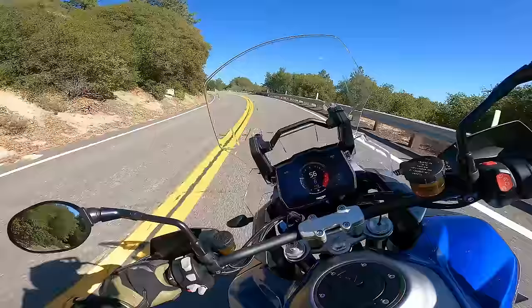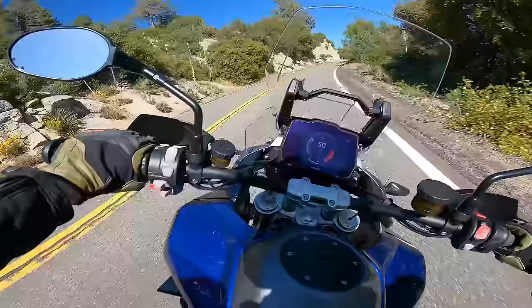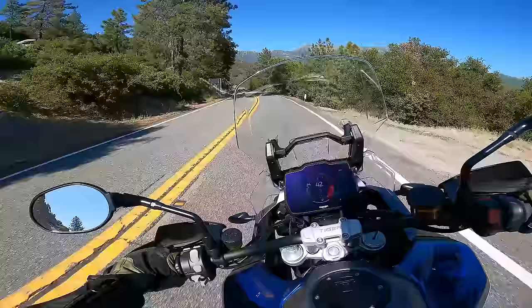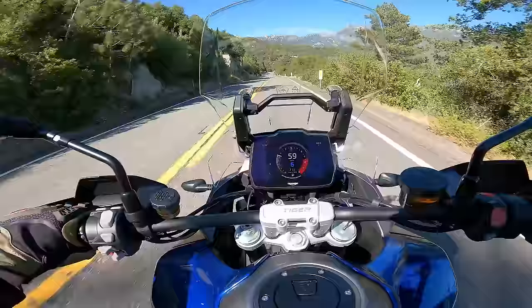You can see it does have these side wind deflectors here, which I think help push the wind out around your shoulders and everything. Lower body wind protection, there's not a whole lot. There's just deflectors here. So there's some deflection there, but it's not a ton. It's not something like a GSA, but I'd say it's comparable with a normal GS. Quick shifter works very smoothly. One of the smoothest quick shifters that I've tried, so very, very happy with that.